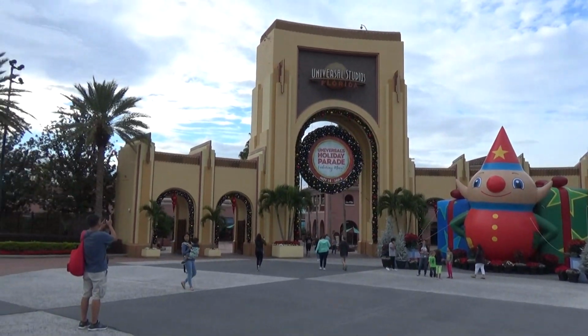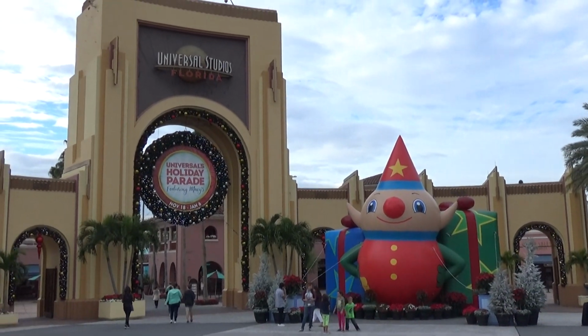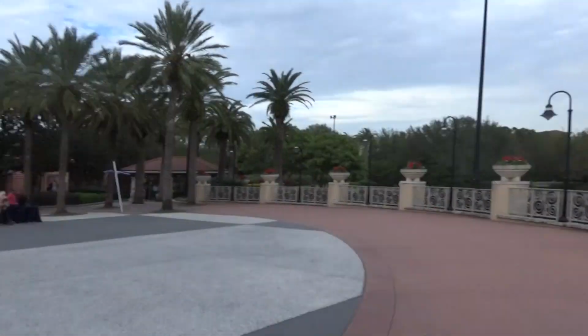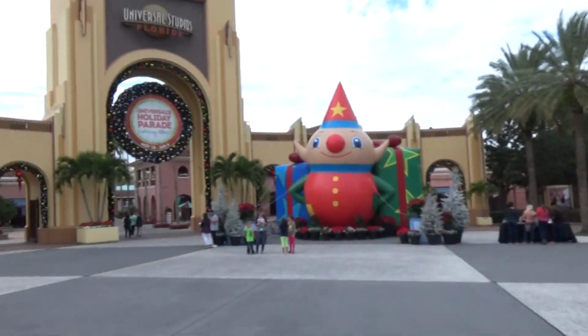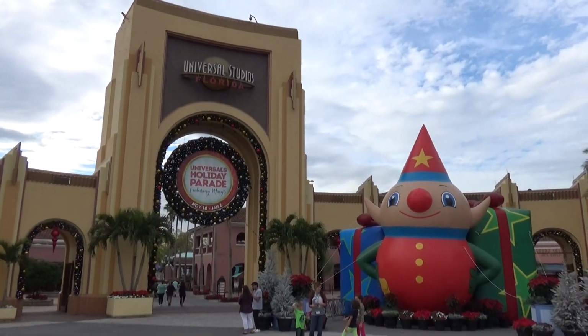We're going to go around and show you some of the construction, the new stuff going in, but we're mostly here today to check out the new Christmas time stuff. Going to see the new Universal Holiday Parade featuring Macy's, and then I guess Molly wants to go see some Hogwarts Castle lights. Just a little. That's really the reason why we're here. But anyway, let's go and show you around.